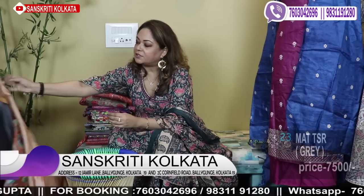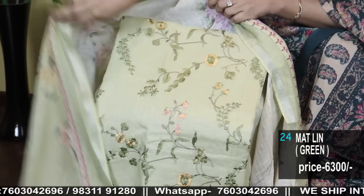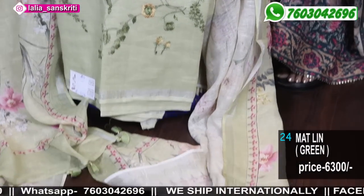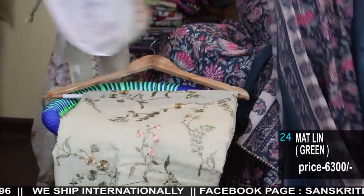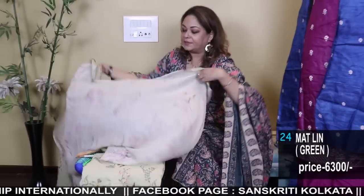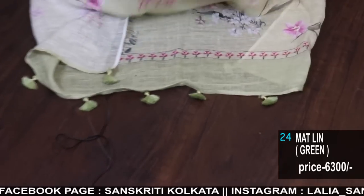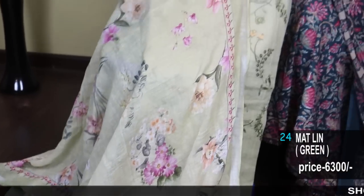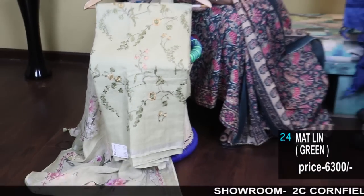Then comes more options in linen. Kurta, this one, the kurta is in lime green color, full work, the cotton bottom, matching cotton bottom, and it has a very pretty, these are all full length, you can make the full length kurta, and this is the bottom, dupatta. Dupatta is a beautiful linen, digital floral dupatta. So again, this is the three-piece unstitched set in linen.